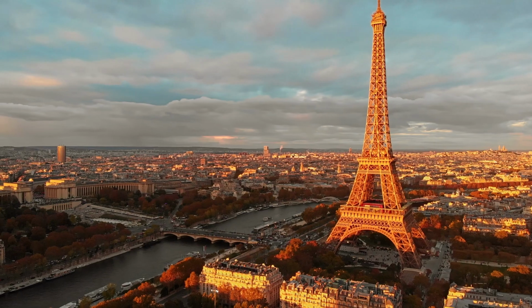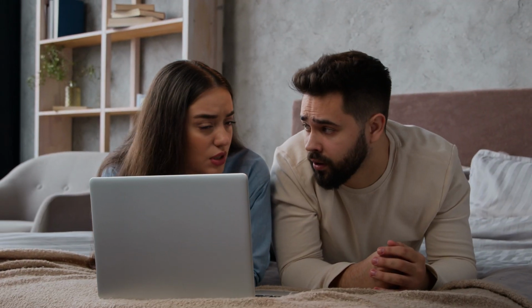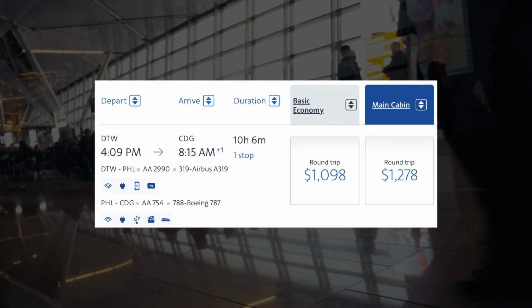How many times has this happened to you? You're sitting at home planning your dream vacation to somewhere in Europe, but your plans are halted when you see the price of flying on your favorite airline from Detroit to, say, Paris. But no matter, you check your second favorite airline, because surely they can't all be, well, let's check one more. Third time's a charm, right?